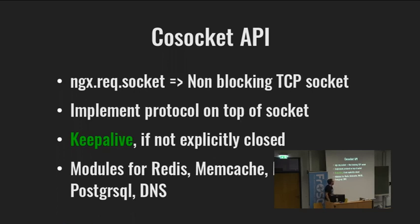What they look like is that you include the Lua Redis client that's crafted to work within Nginx, and then you do your normal manipulation, reading, writing.